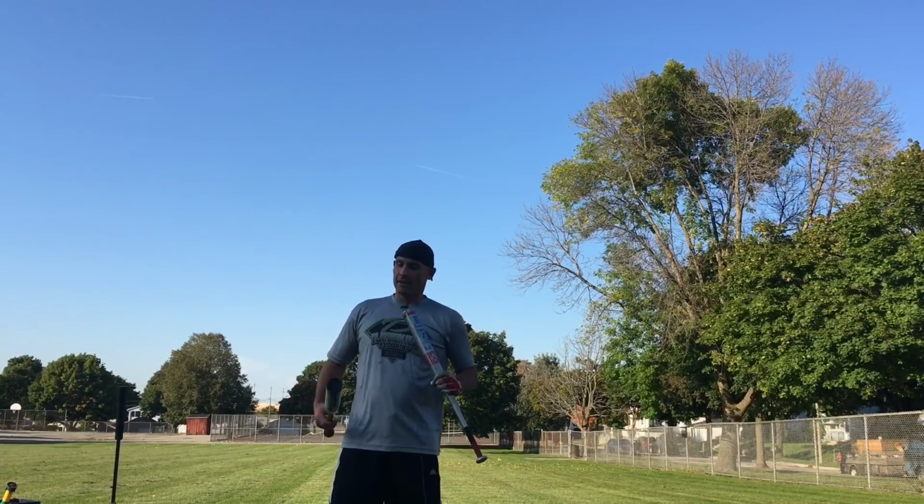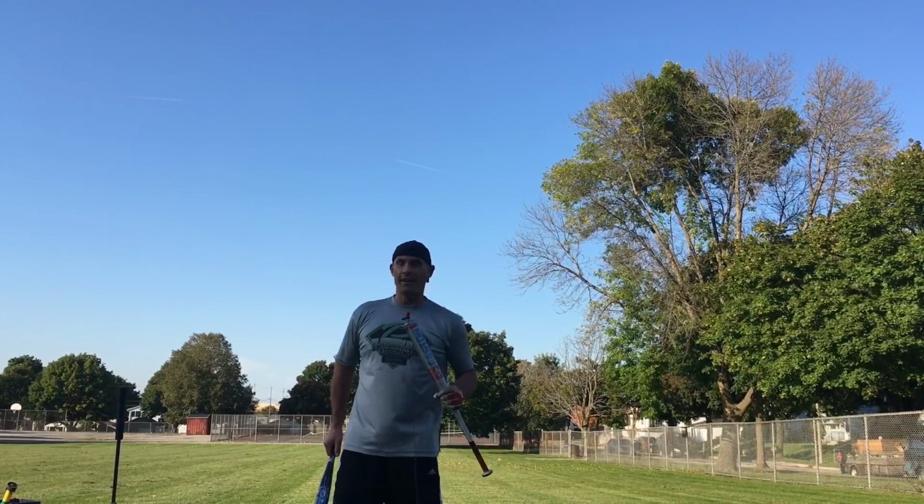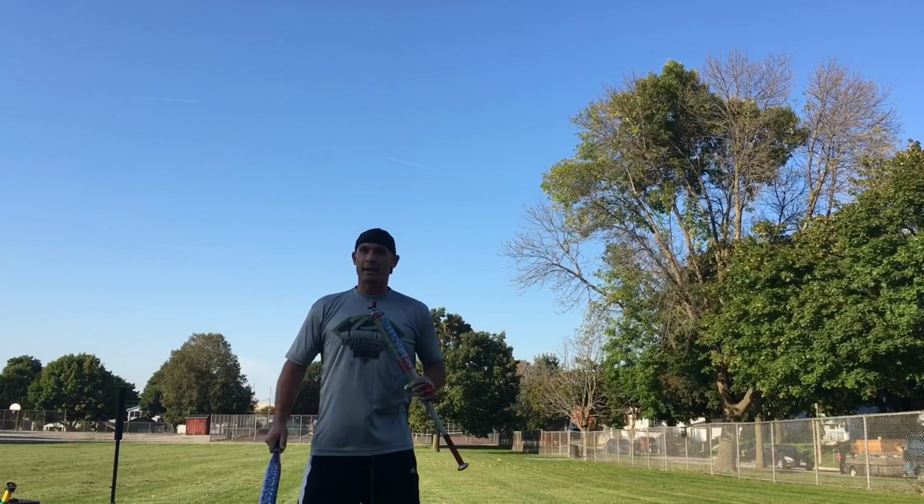All right, well there you have it. 2019 ASA bats, rank order, according to my experience for my swing.